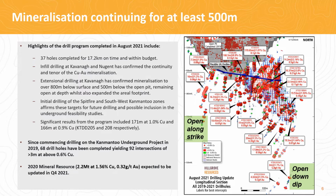And these higher grade zones are interspersed with lower grade mineralisation halos, which really then demonstrates the potential to materially increase the mining inventory through a lower grade bulk mining approach, which, as I talked about in the previous slide, the mill has plenty of capacity to process without any additional capital expenditure.